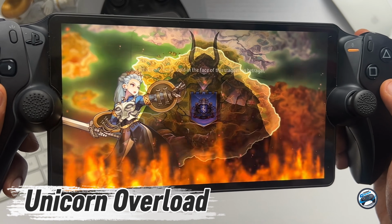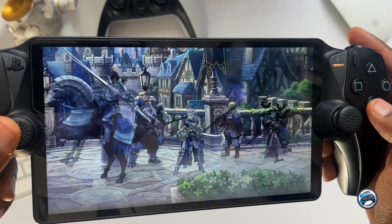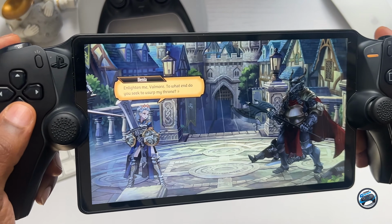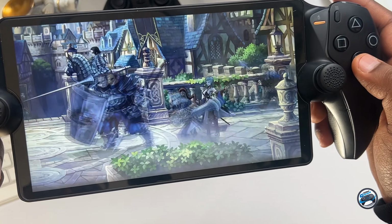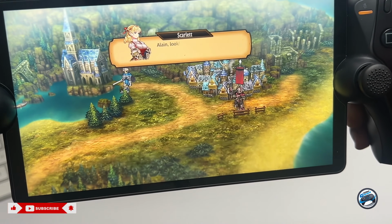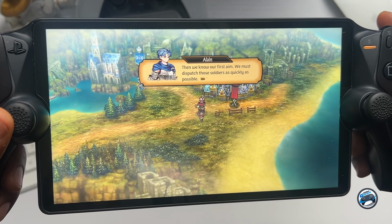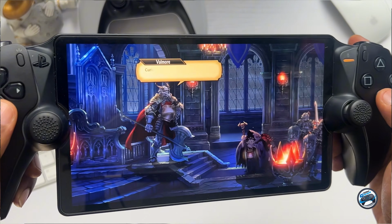For strategy fans, Unicorn Overlord is a hidden gem on the Portal. Because it's a tactical RPG, it doesn't rely on lightning-fast reflexes. You can take your time making decisions, and latency is almost a non-issue. The colorful artwork and detailed character designs look crisp on the smaller display, and the pacing of the game makes it one of the most comfortable streaming experiences. The only downside is that its slower, methodical style may not be for everyone, but if you enjoy strategy, this is where cloud streaming really shines.